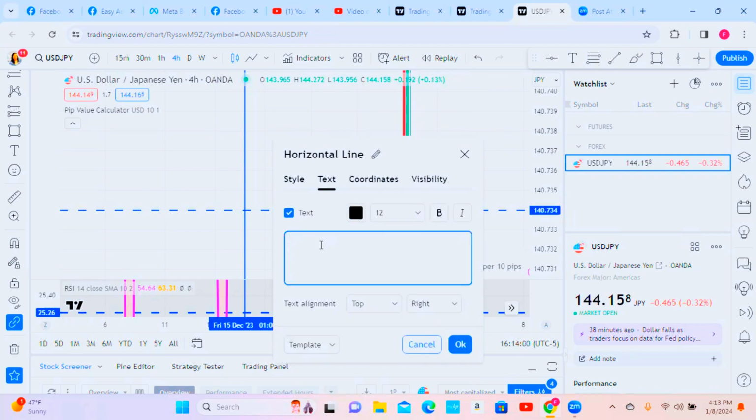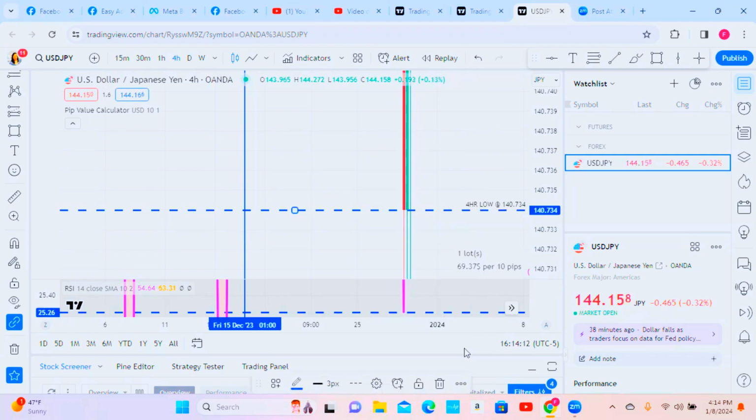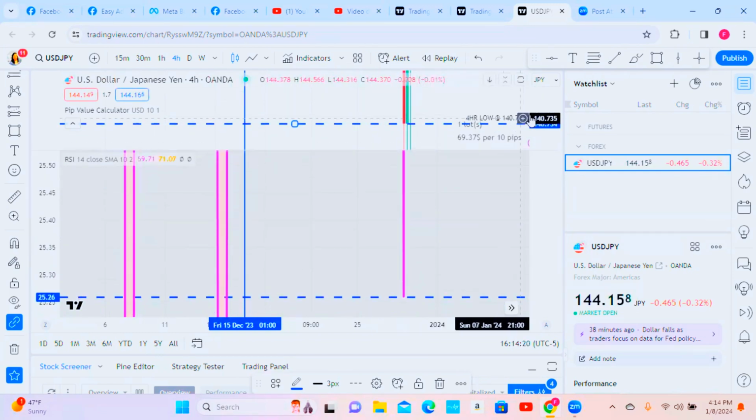No, this is 4 hour. 4 hour low at 140.734, and then hit OK. And there's your 4-hour low. All right, so we can bring this back up some.